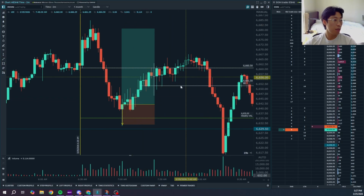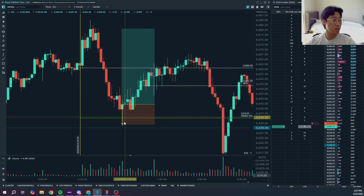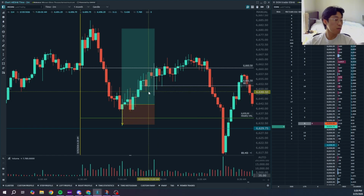But my break-even level was 66.51. So if price was willing to break this level and hold, I was willing to move my stop to break even. My stop was originally at 66.31. I moved it to break even at 66.41. And once we expanded above the highs, on this candle right here, I moved my stop right under 66.49, this red candle. And I was just trailing the stop. I was trailing the play structurally.